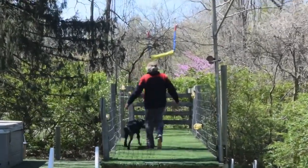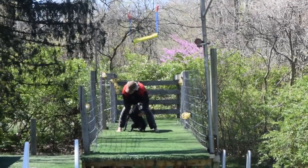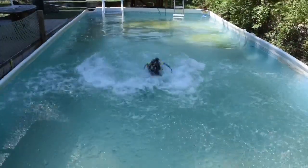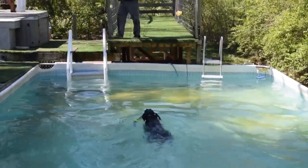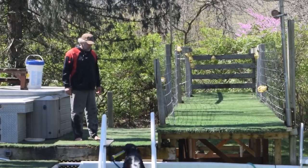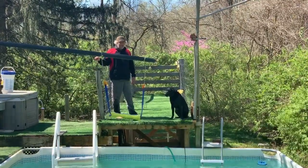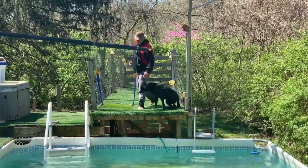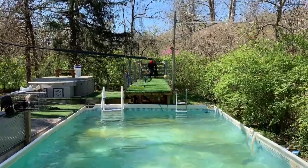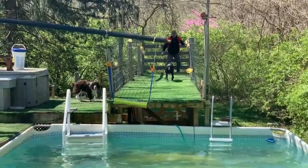So here we go, Hawk. Sit. Go, go, go, go, go. Good boy. See how he does, but I could tell his stride was off. He didn't have the speed to get that 18 foot. Come on, Hawk. Go, go, go, go.